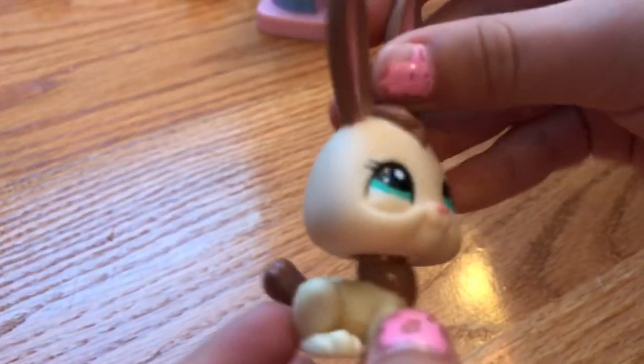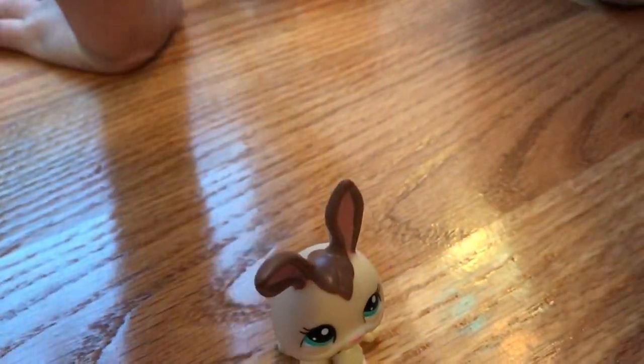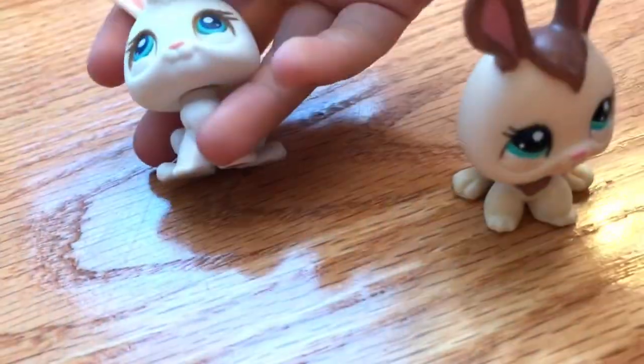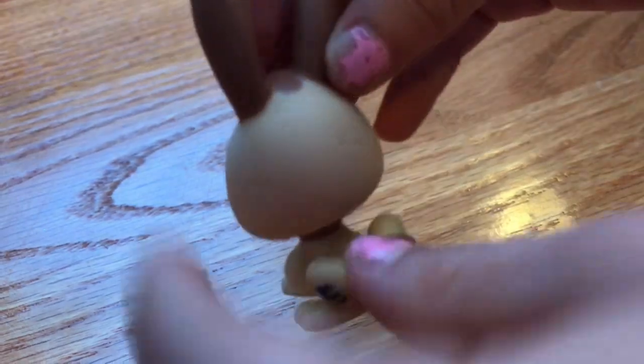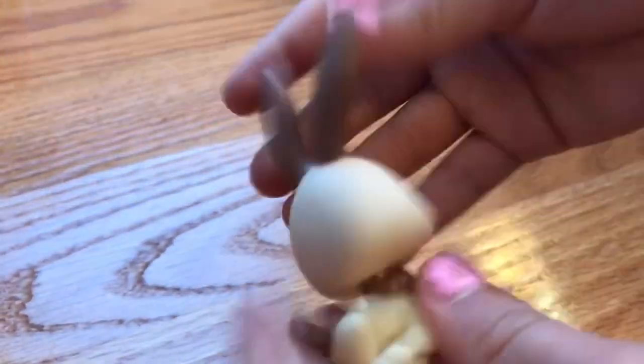So I have this one, which I got this one. If I say I have, I mean I got. So I have this bunny. I have a white one over here, right here. But yay, now I have two. Beautiful color. So, yeah.